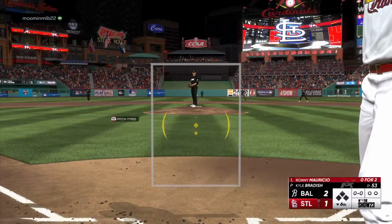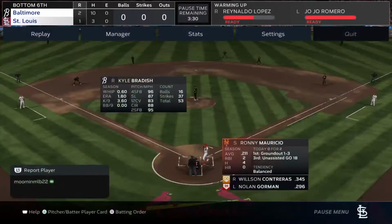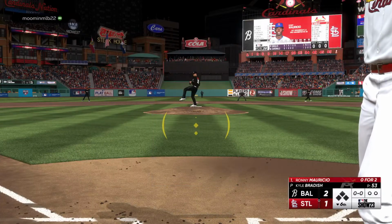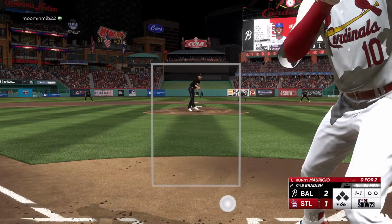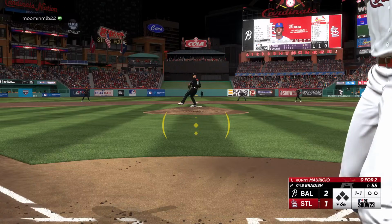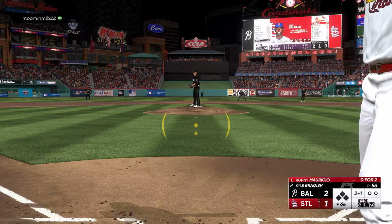Back to the top of the lineup. Here's the shortstop at the plate, Ronnie Mauricio. And the right-hander back to work. Swinging, a foul straight back. Ball one. Next pitch is downstairs. 1 ball, 1 strike. Just missed. That's out. The 2-1.